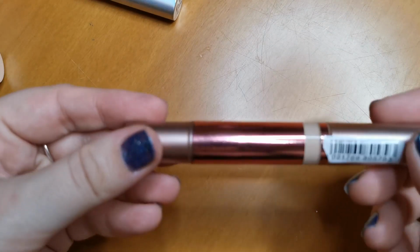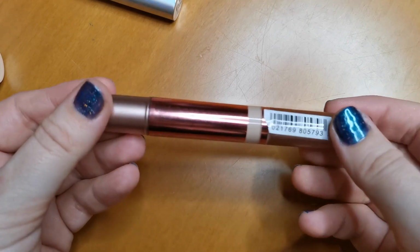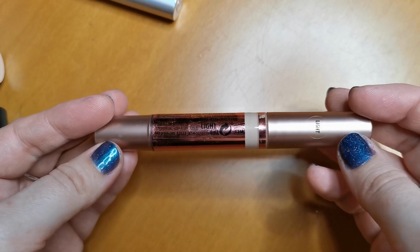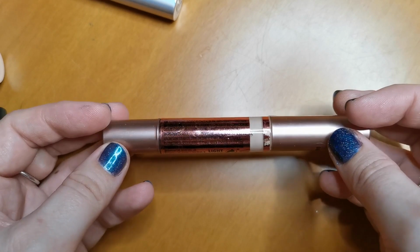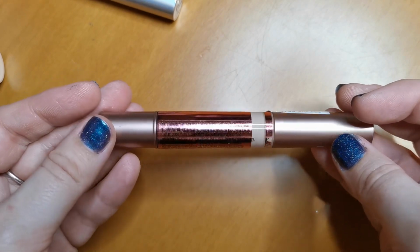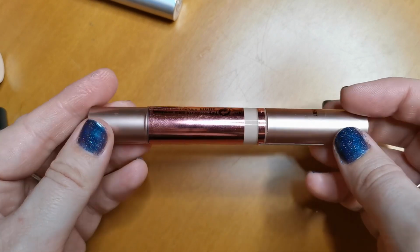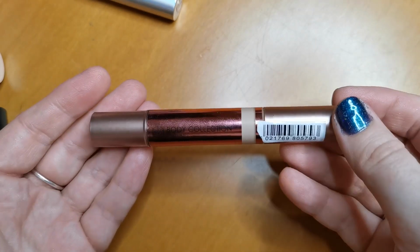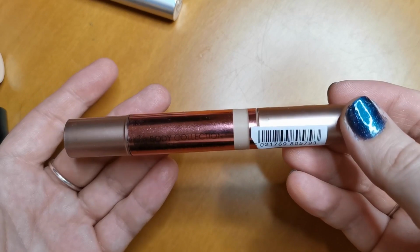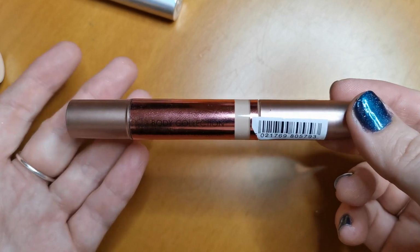Okay, so next up is the Body Collection England Illuminating Under Eye Concealer. I am still on the fence with this one. I have it in the shade Light. It's quite a heavy or thick consistency, so I do need to try it out some more. At the moment I'm a little undecided, but I like to have drugstore alternatives, so I'm going to keep hold of this for now and try it out a few more times and see how it goes.